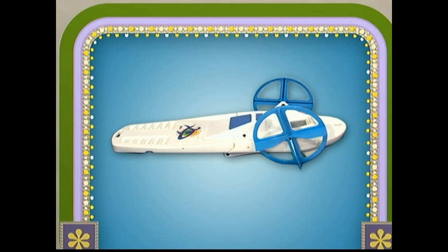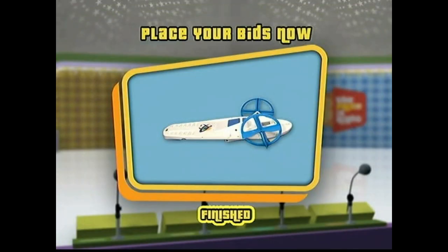Thank you very much, Rich. It's a paddleboard. And that fabulous prize goes to the one of you in contestants' row bidding closest to the actual retail price without going over. Players, write down those bids now.